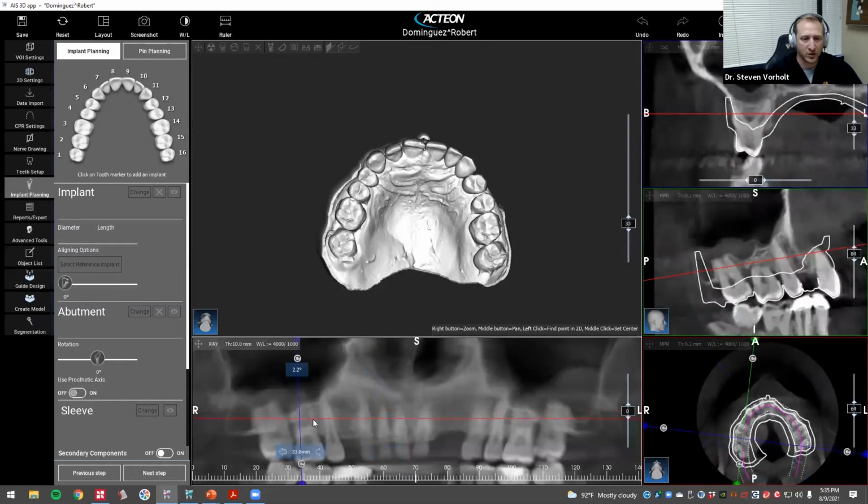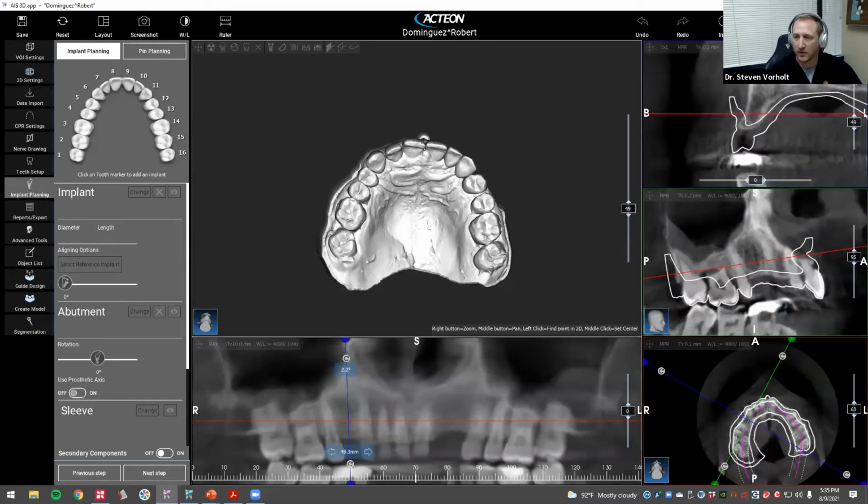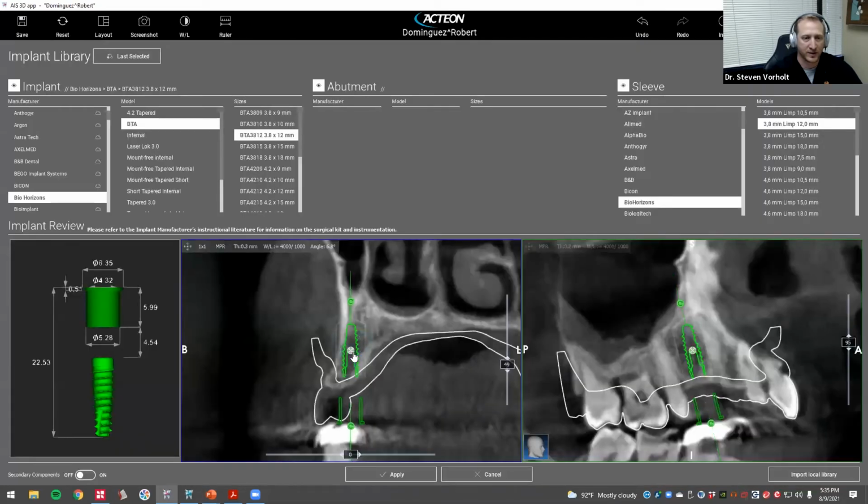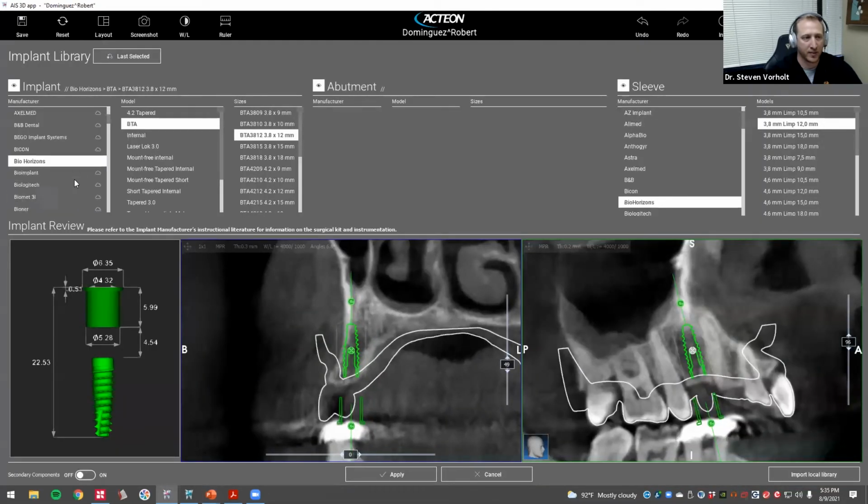Okay, we're going to scroll our CT until we come to the section that is number 5. I'm going to line up the angle roughly on the panoramic curve, and I'm going to select number 5 for my implant. I'm going to go to this screen now that has every implant I didn't even know existed. From the Acteon software, you can download these different implant brands. And then so I'm using BioHorizons.